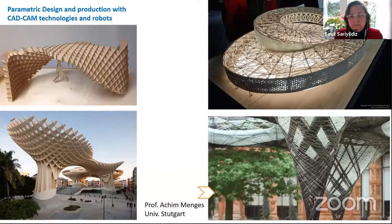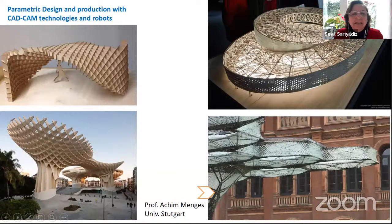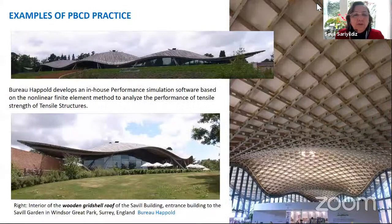Yeah, as you could see from the collaboration with Jan, and from these videos from Achim Menges, parametric design or other digital design methods like genetic design and so on, connected with production techniques such as CAD/CAM technologies and robots, are really a new and ongoing field in architecture. Here, I am going to show you three examples of performance-based computational design in contemporary building practice. This is a design from Bureau Happold.